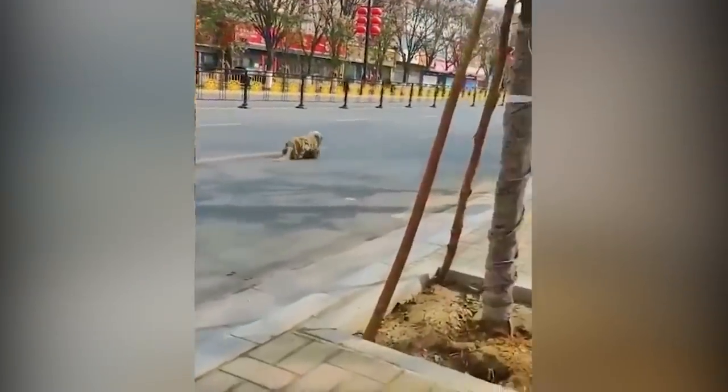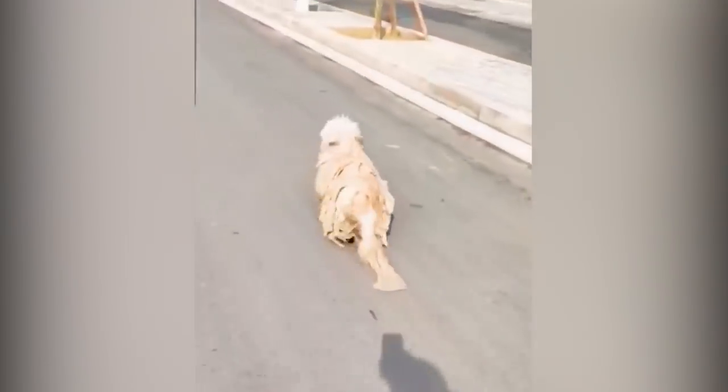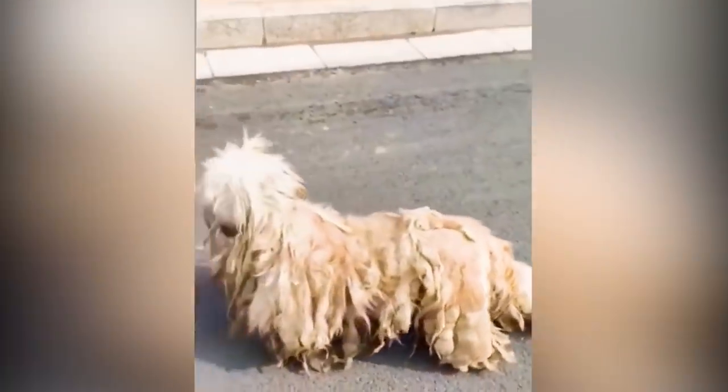Neglected dogs like this one were found with fur so matted their breeds were unrecognizable. They had been given an incredible makeover after being rescued. Check out this transformation.